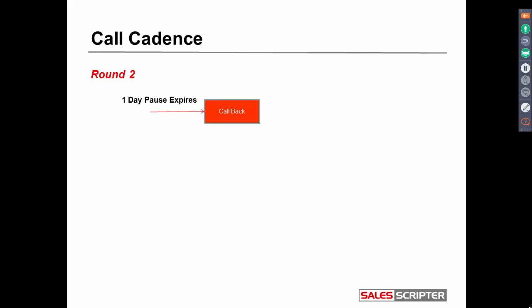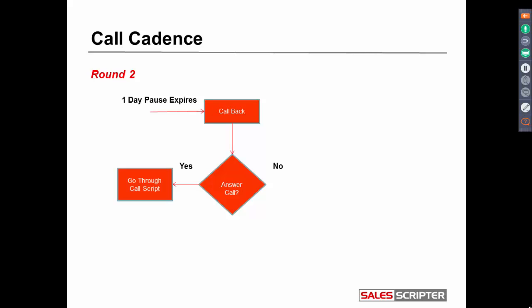Because remember, we didn't leave a voicemail message, so we have that ability to keep calling back with a high frequency, meaning little time in between our call attempts. And of course, they're either going to answer the call and we can go through a call script, or they're not. At this point, we're going to leave voicemail message number 1.